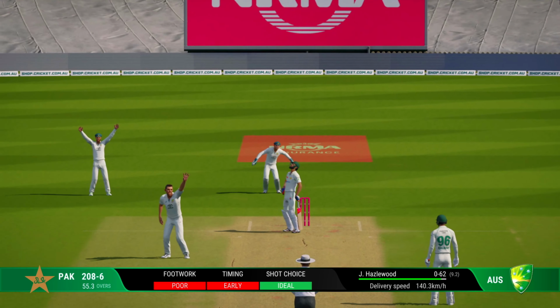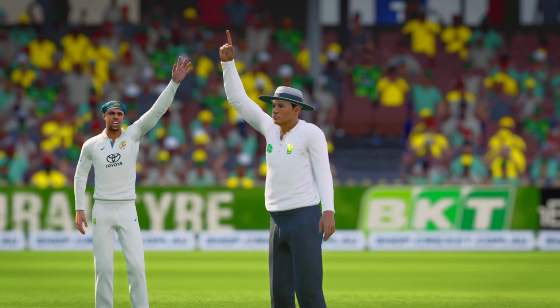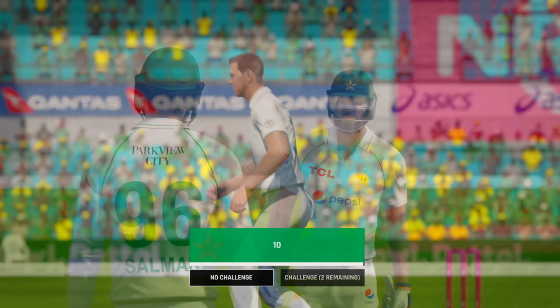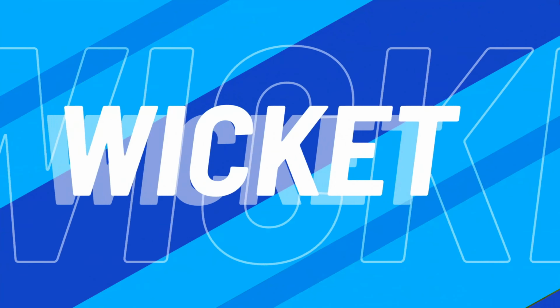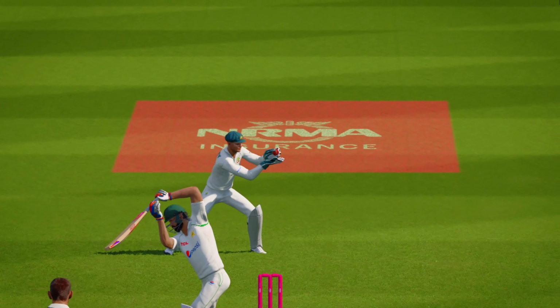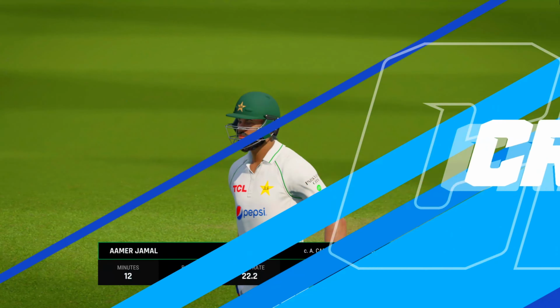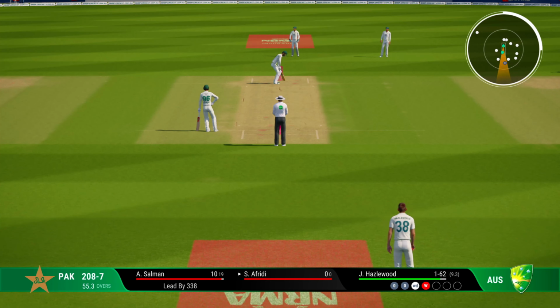Caught the edge. Big shout from the bowler. Wow, brilliant reactions and what a catch. They find themselves 7 wickets down. The pressure on the new batter.